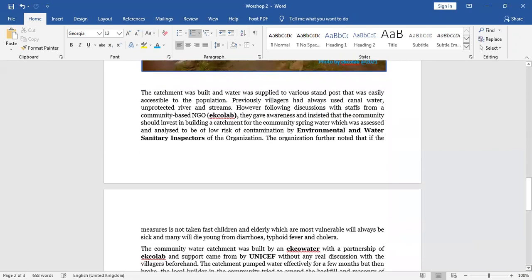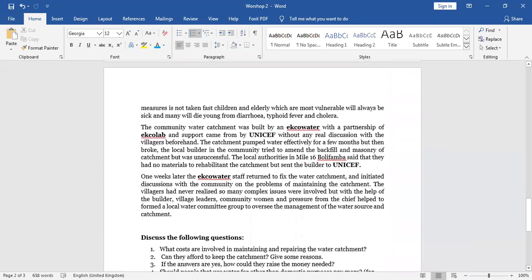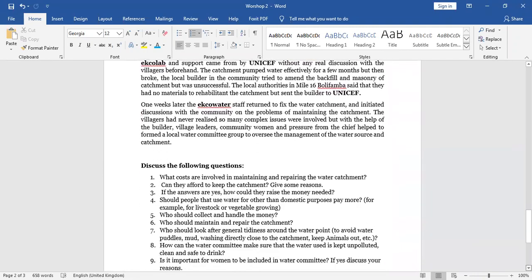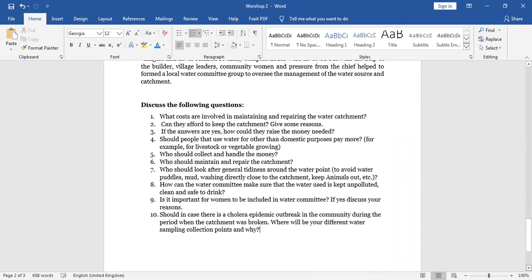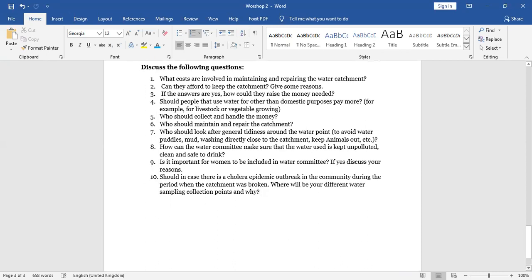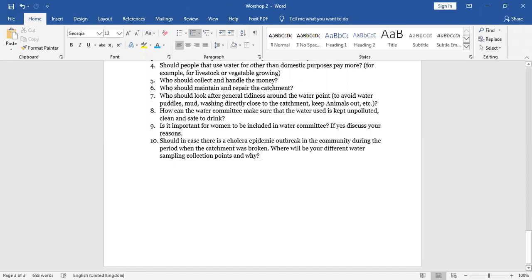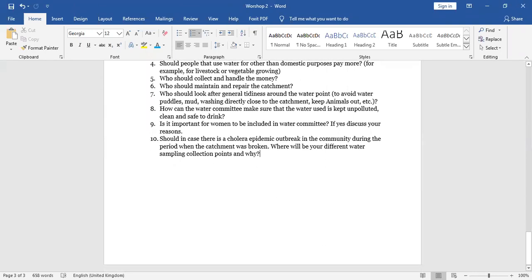So it doesn't end with the training. Also go as far as you can to gain more knowledge, understand more about water resources and environmental sanitation. And I'm very sure that when you do this, you will grow both for yourself, for your community, and for the world at large. Once again, it was nice to meet each and every one of you. I believe that this will take you further from here onwards. Thank you, and thank you once again.